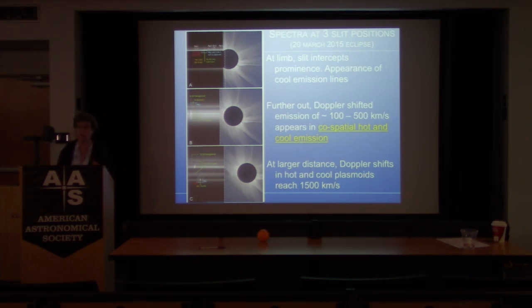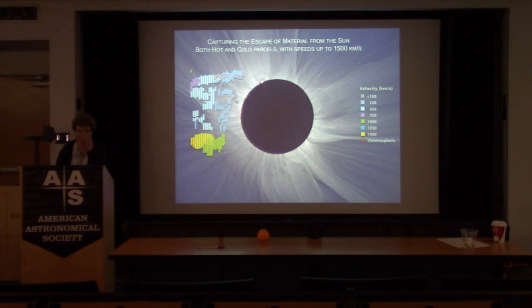So we put this information all together. The slits were moving from central meridian all the way to the east limb. And these different little segments correspond to segments along the slit, where the boundaries indicate the ones that had prominence material with them. So you can see that in these observations, there was one that was going at 1,250 kilometers per second, and these two at 1,500. So the interpretation is that we caught a CME front going away from the observer, and embedded in this hot material were parcels of cool material.